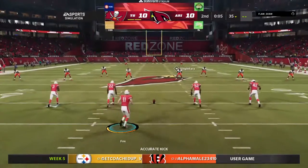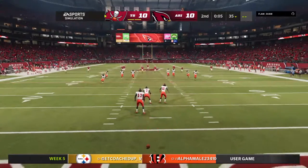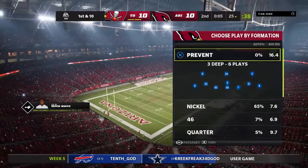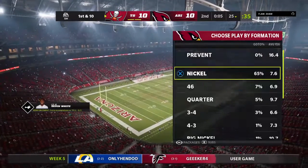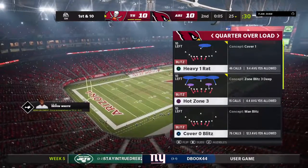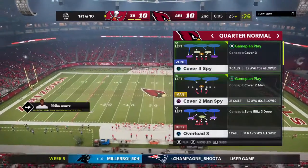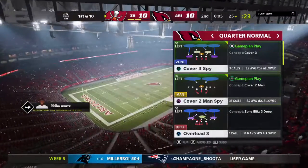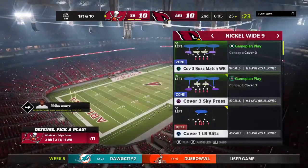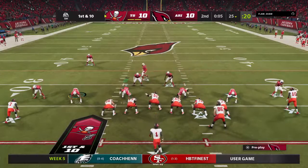All level now at 10 apiece as the kick's away. And that one will bounce out of the back of the end zone, so we will start here at the 25. The Bucs offense set to begin their next possession.